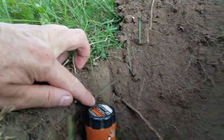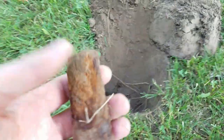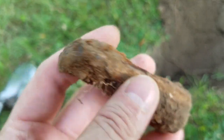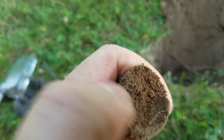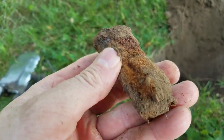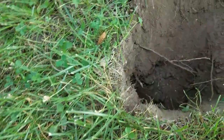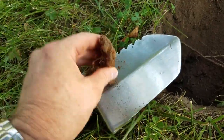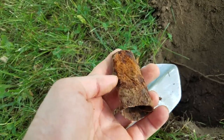Okay, here's a good one for you. This thing is deep. My pinpointer is buried down there. But I'm not real sure what it is. It's got iron content, but it's like got a round profile on the back. Maybe somewhat hollow. Yeah, I think it is. Wonder if I can gently knock some stuff off. That is, wow, look at that.